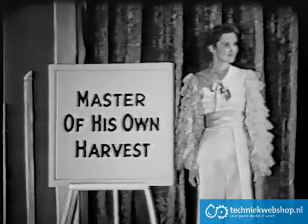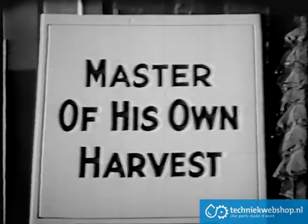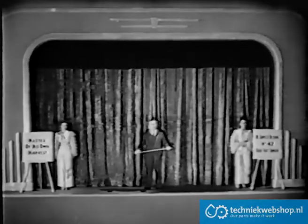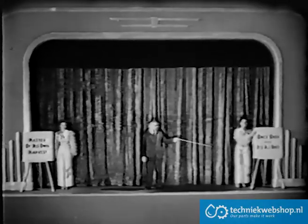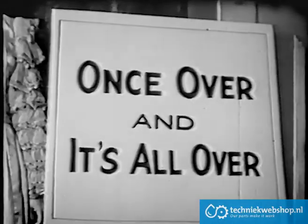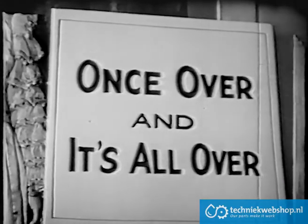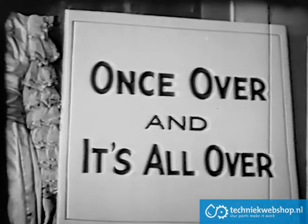First, master of his own harvest. When the crop is ready, he is ready. When bad weather creates an emergency, he can save his crop by making every day, every hour, and every minute count. Second, once over and it's all over. He handles the crop only once instead of four times. He's through with the job in a few days. And folks, when he's through, he's through.